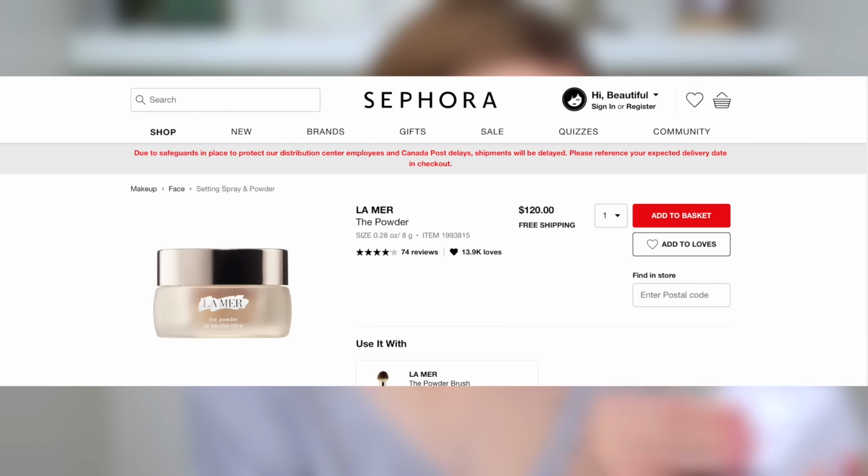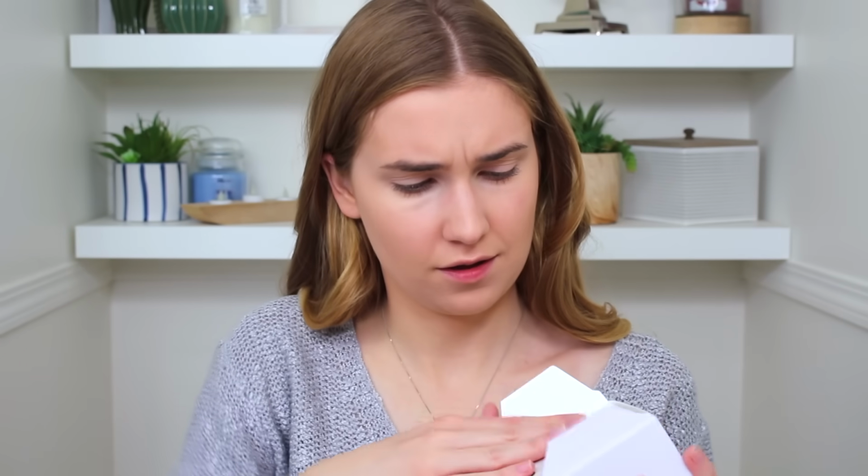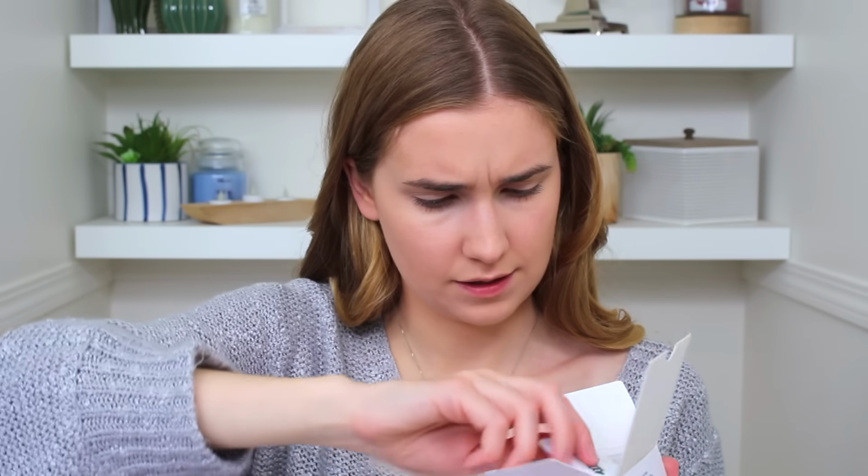Okay, I'm pretty sure this is the last La Mer product. This is a setting powder. Now I'm very excited, just like the rest of it, to see how this works. This is huge, by the way. This is a really big compact case. It's got a little instruction manual on how to use it. This is a heavy compact. Oh my goodness. This probably actually weighs like 2 pounds.